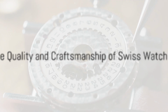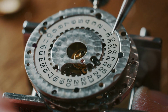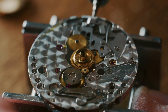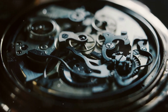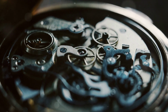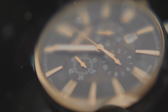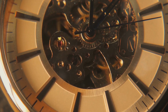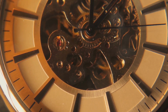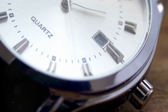But what really sets Swiss watches apart is their unmatched quality and craftsmanship. The Swiss have always been known for their high standards, and this is clearly reflected in their timepieces. The precision of Swiss watches is unparalleled, with some models boasting accuracy within just a few seconds per day. But it's not just about accuracy. Swiss watches are designed to last. Their durability is a testament to the superb materials used and the meticulous attention to detail during the manufacturing process.